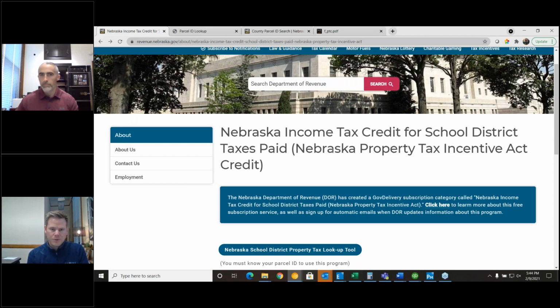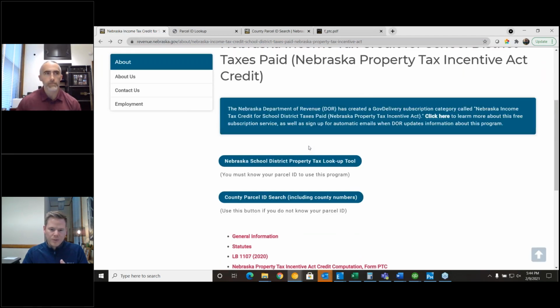So if you do get some sort of error message, try to log back in. But what this lookup tool is doing is we basically need to figure out what county you pay tax in. We need the parcel number for whatever parcel you paid tax on, and then what year we're using.